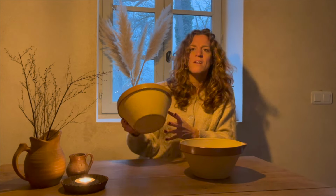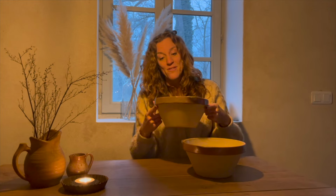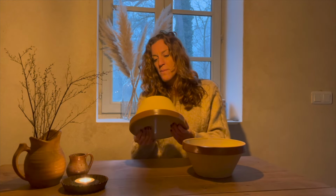I love those. I know they may be nothing to you. Olaf was like, yeah, they're nice. But I've just been looking for these for so long. I'm trying to get rid of all the plastic in our kitchen because it feels more nice and rustic. So I was really happy to find these, and I think they have a number underneath.